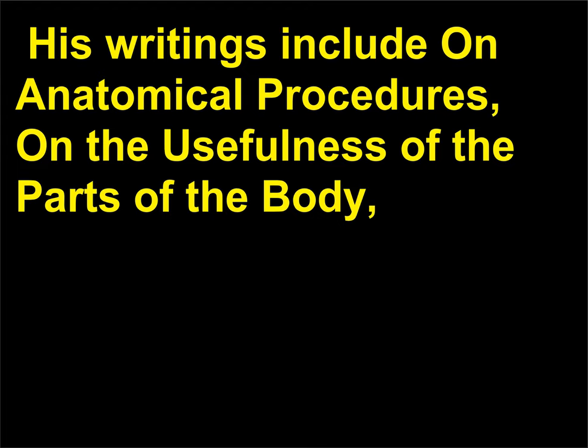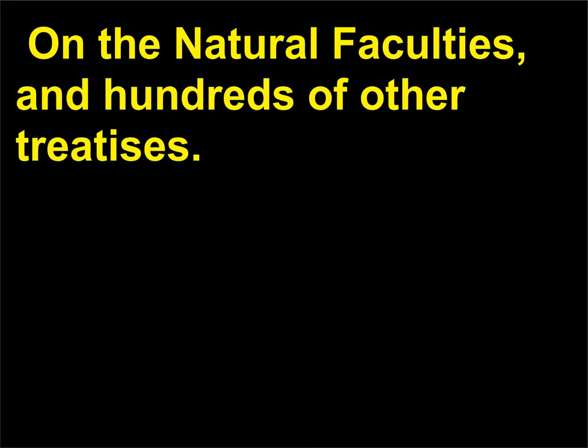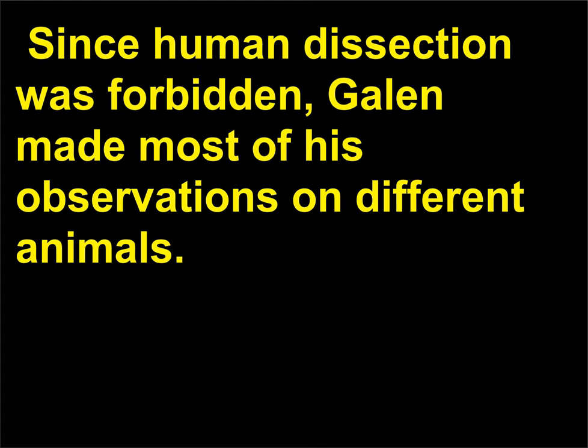His writings include On Anatomical Procedures, On the Usefulness of the Parts of the Body, On the Natural Faculties, and hundreds of other treatises. Since human dissection was forbidden, Galen made most of his observations on different animals.